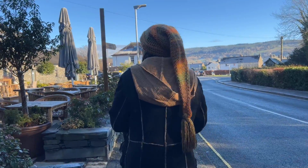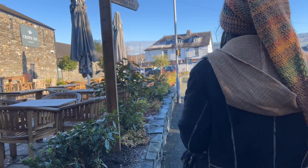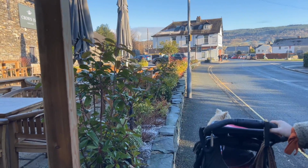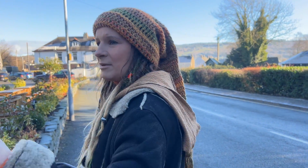Winter in the Lakes is always the best. Don't come in summer, it'll absolutely be rammed in summer. Do you want to get a coffee? Yeah, we can get a coffee, or a caramel latte. Come on then, let's sit. I'm going to see if they've got a vanilla latte.